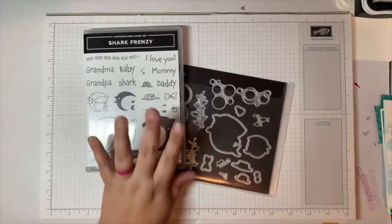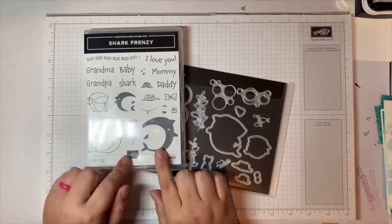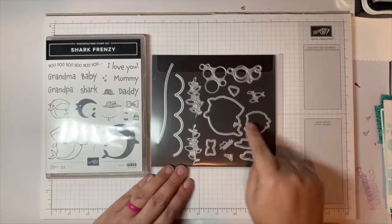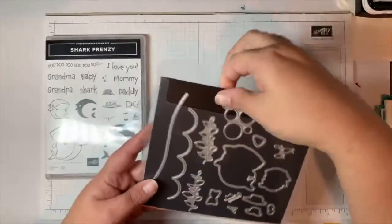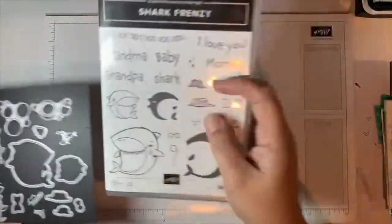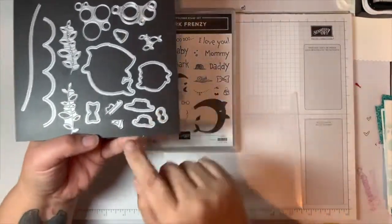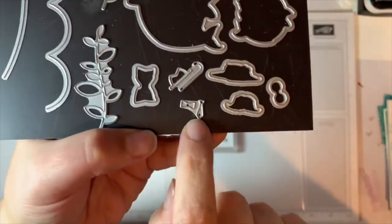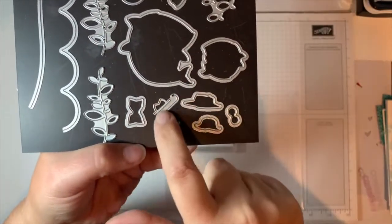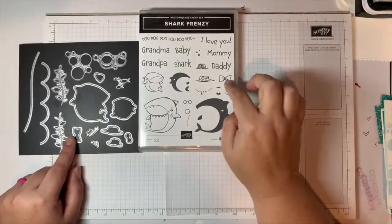So we're going to start out with Baby Shark. Its real name is Shark Frenzy. That's the name of the stamp set. It does have a coordinating die set, which is wonderful. It cuts out each of the pieces. Pull it out of the sleeve. So it cuts out each of the sharks. This is the cute hat that's right here. There's a monocle. There's some little glasses. This cuts out the glasses. But there's also this adorable little tie set. And so one of the cards I'm going to show you uses the tie set and the little top hat and the cane.